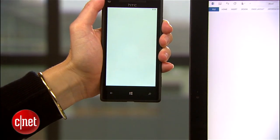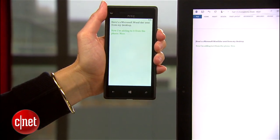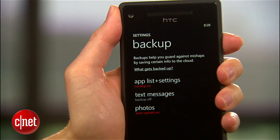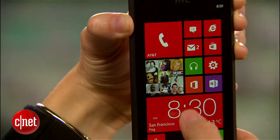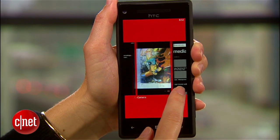Less sexy, but definitely practical, is all the cloud syncing that goes on behind the scenes. If you decide to sync things like photos and documents, you can view them from other Windows Phone 8 devices like your tablet or PC. Syncing even more stuff, like your text messages, helps restore the contents of the phone if you lose it or it all goes kablooey.